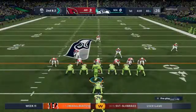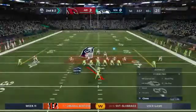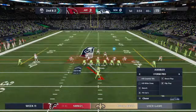8 yards the gain on that last run. Here's 2nd and a couple. 58 to Mike, 58 to Mike. Hey, let's get this. Out.